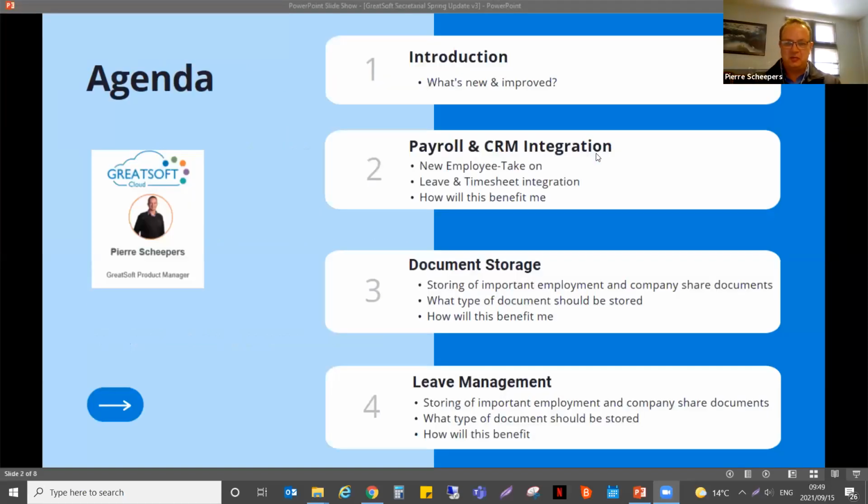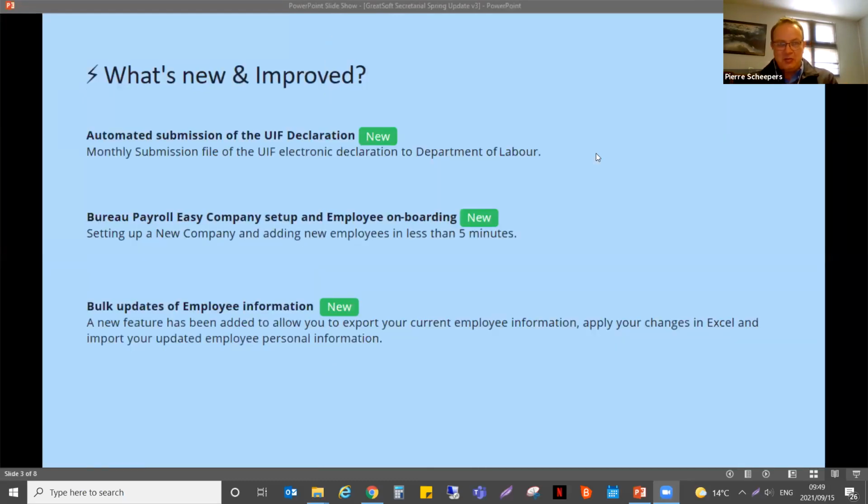Right, that's just the agenda, which I've briefly highlighted. I've got less than 20 minutes to go through this, so let's kick it off.